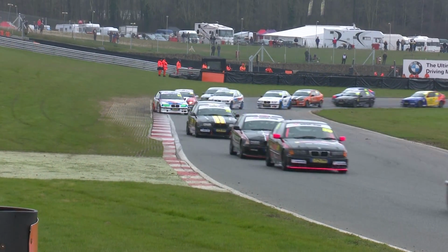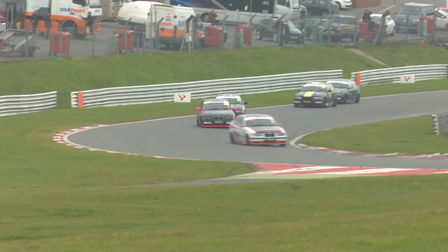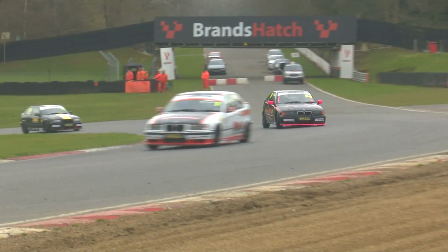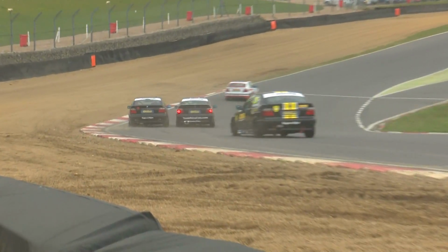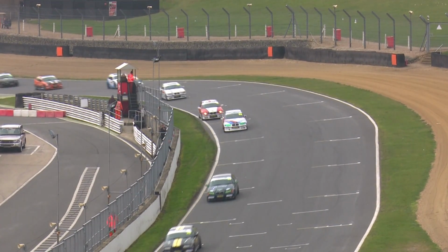Oh, sparks flying from underneath Owen Hunter's car. That was spectacular as the inside of the wheels just catches on the outer edge of the curb. Owen Hunter will not be best pleased to have lost out to Ian Jones here, but he looks up the inside in towards Clearways, and exactly as he did in race 1, I think he's going to make this move stick. He did exactly the same thing to Jones in the first race, and although the move isn't yet complete, you would imagine that Hunter with the inside line towards Paddock Hill Bend is more than likely going to go through into second place.